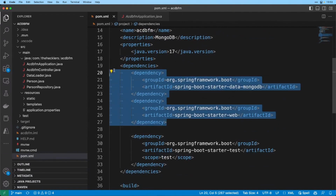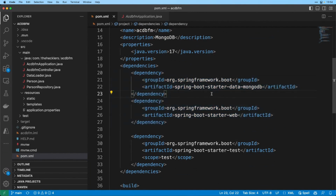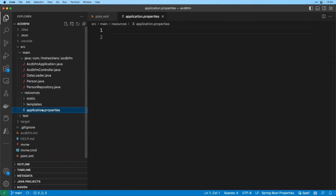I just added a couple of dependencies here. So I have the Spring Boot starter for MongoDB. I have the Spring Boot starter for web that allows me to build web-based APIs. And then if I look at our application properties, this is where your sensible defaults come in. If you define certain properties, you can override those defaults that Spring Boot and Spring Data and all the other Spring projects take for granted.